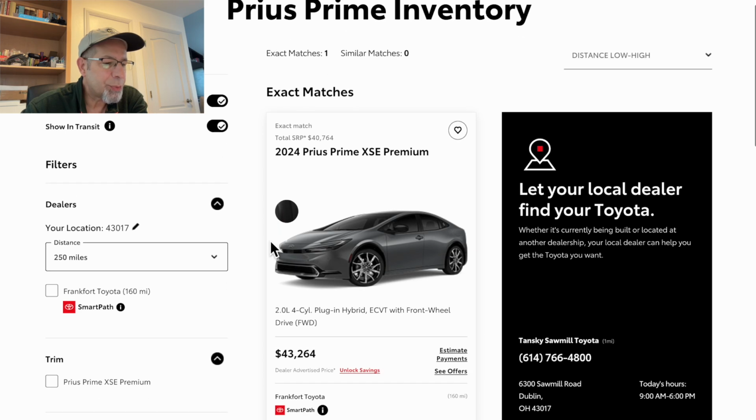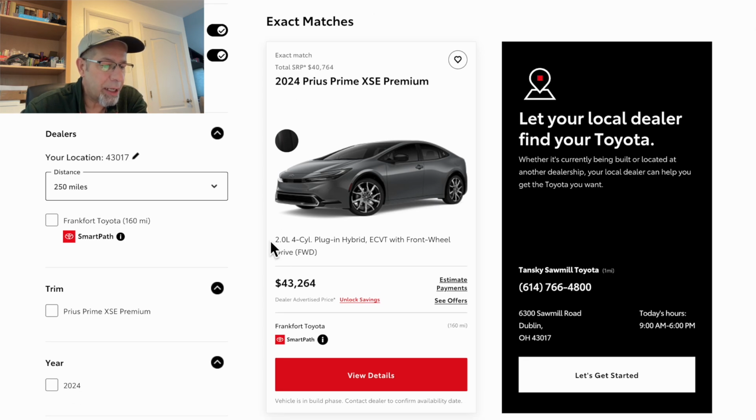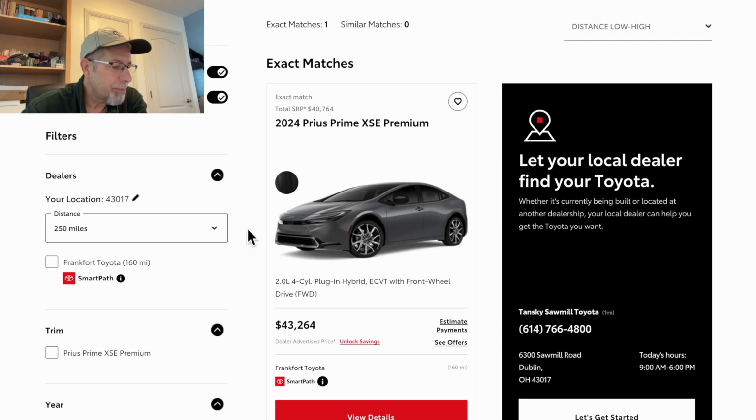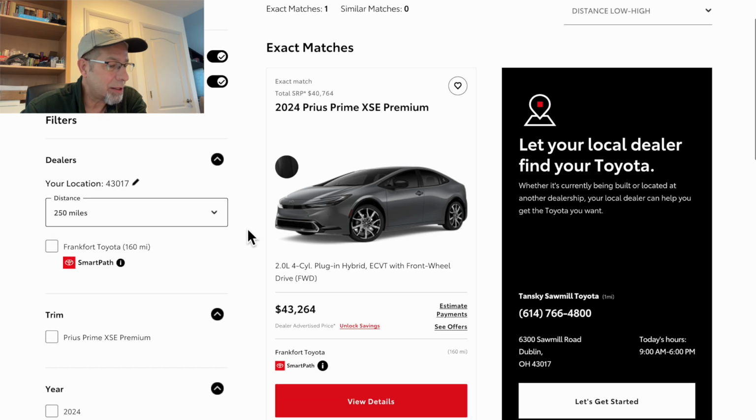It is a Prius Prime XSE Premium, $43,264. And it is 160 miles away from that area. So if you happen to live near the 43017, you can see that zip code right over here, then you have one that does not show spoken for. It is in the build phase. But you have one Prius XSE Prime, they call it the premium version, I guess, that's available within a long driving distance of that zip code.